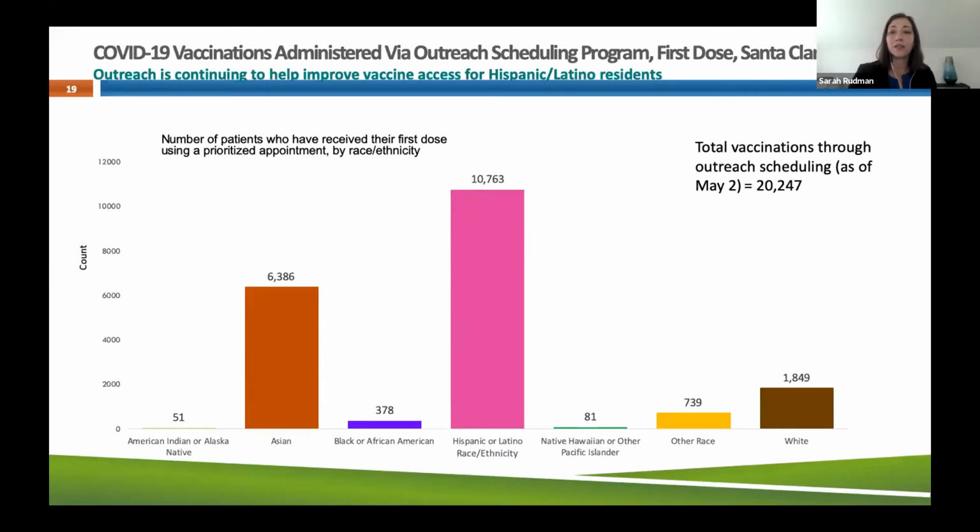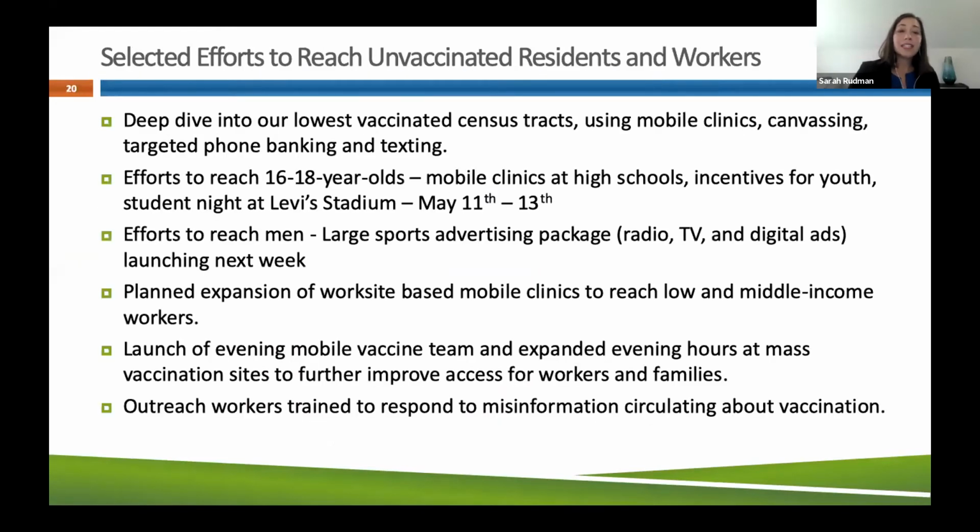Some of that is because of the relative size of the Black or African American community in our county, but some of it may reflect additional needed effort to support Black and African American community members. So in addition to these deep dives into our lowest vaccinated census tracts, we've recognized a need to focus on youth. And this week, we know that that need is going to only grow. And so we have had focused efforts for 16 to 18-year-olds at some of our high schools, as well as our large throughput vaccine center at Levi Stadium.